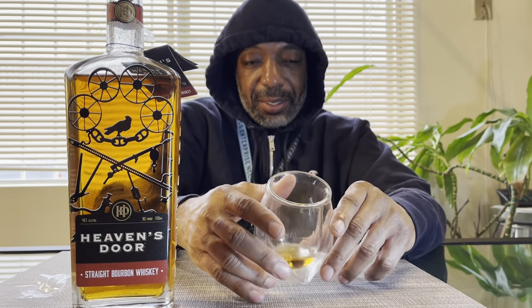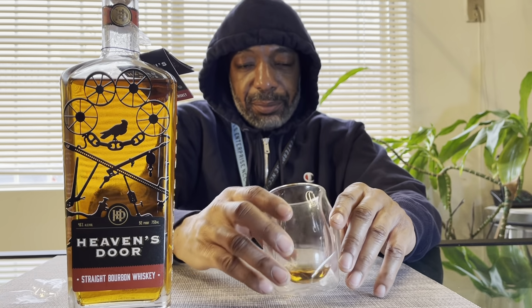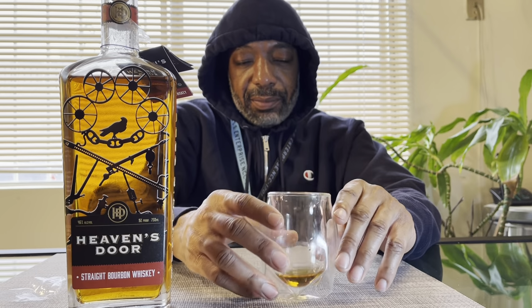Yeah, this is good though. I think it's drinkable. It's just decent. That's all I can say. I wouldn't be mad if somebody poured me this in a glass. If I was a cigar smoker, I think this would go great with a cigar. Don't you think? This one? Mm-hmm. Yeah, that's all I can say.